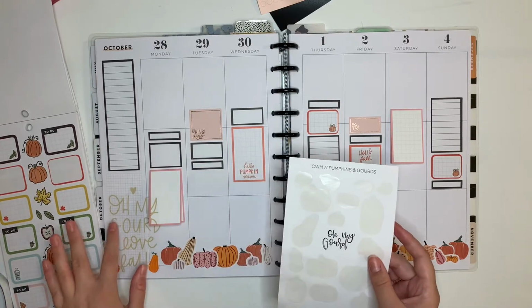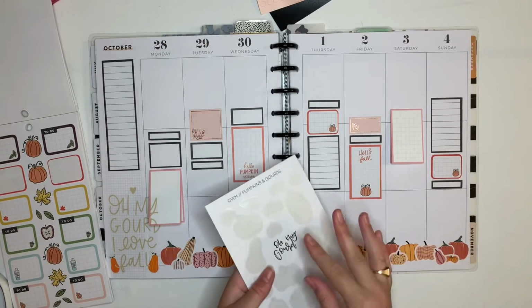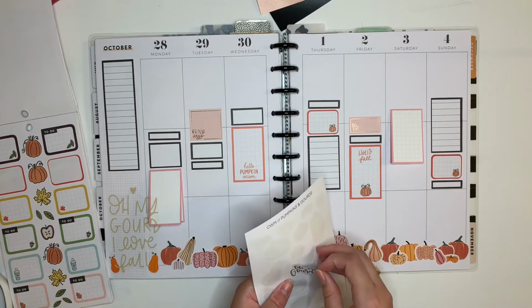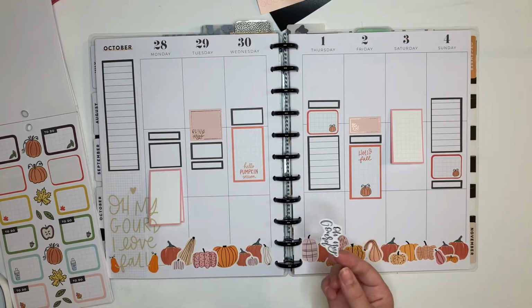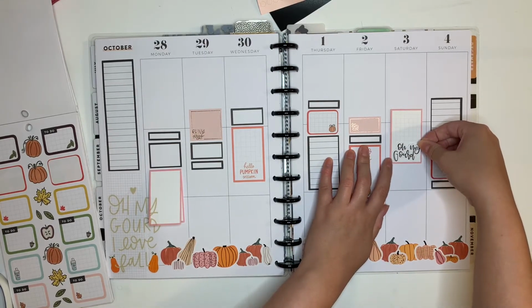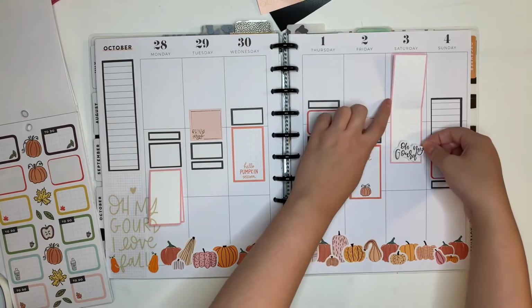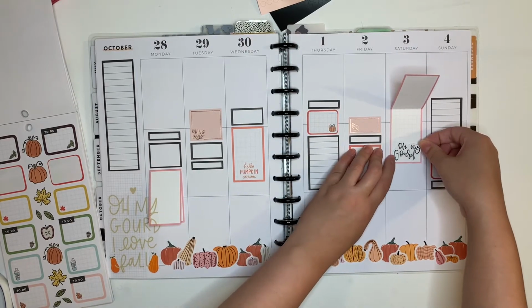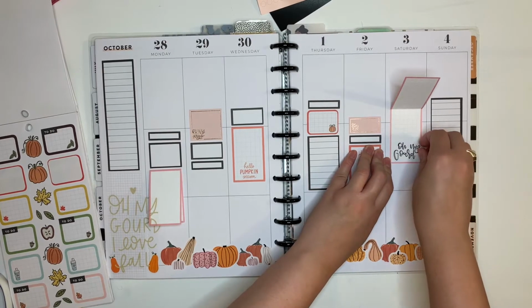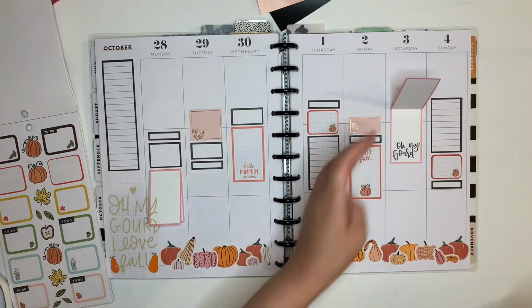We have oh my gourd over here, but since I've used all the pumpkins and gourds, I should probably use this sticker because otherwise it's going to be confusing just to have this sticker. So I'm thinking I'm going to put it right here on this. I could even put it on the flip open side. While it's very cute, I don't know if I want both oh my gourds visible. That looks good.